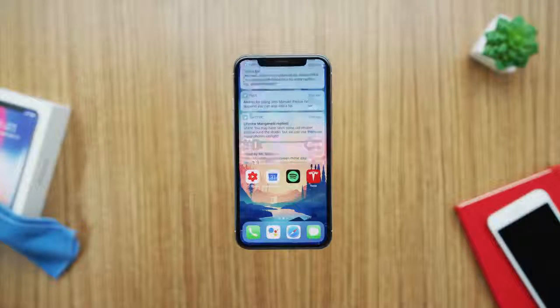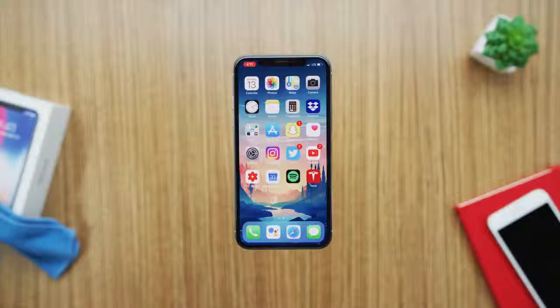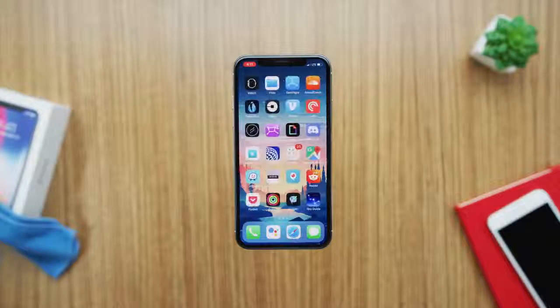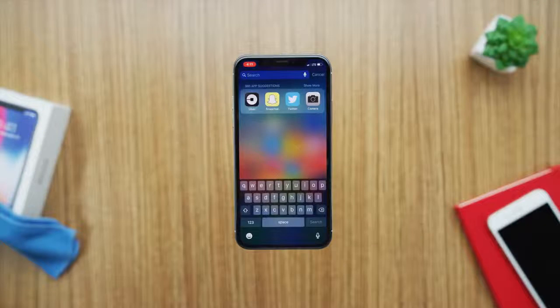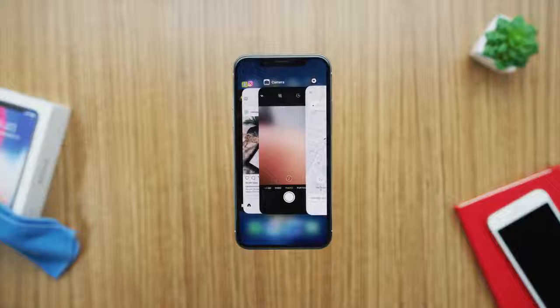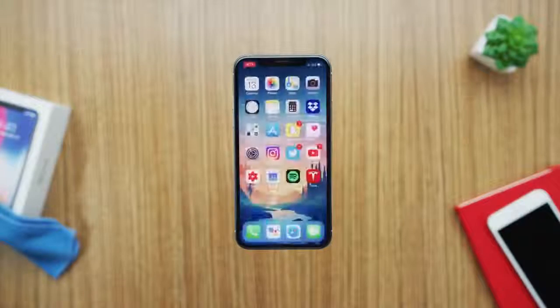Swipe down from the top for notifications, but now swipe from the right corner for your control center. And then for multitasking, again, you have no home button, so you swipe halfway up and then over to get through your recent apps. That'll get you to that same card-style carousel as before. But overall, once you get a hang of this system, once you get used to all this swiping, which took me a couple days, it felt pretty natural. I actually started trying to swipe up on other phones, which shows you how much I got used to that.